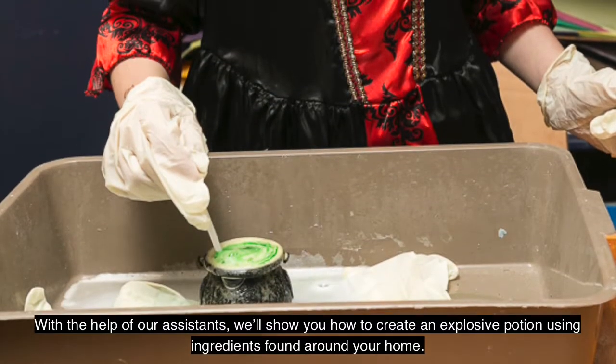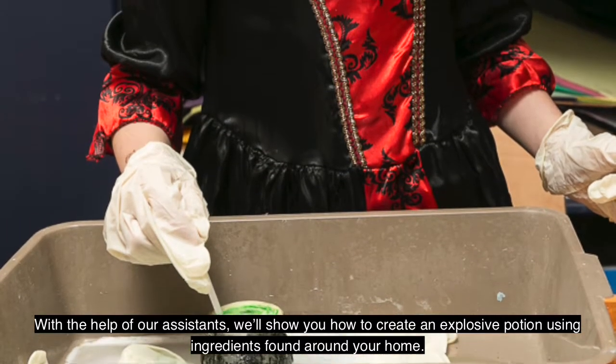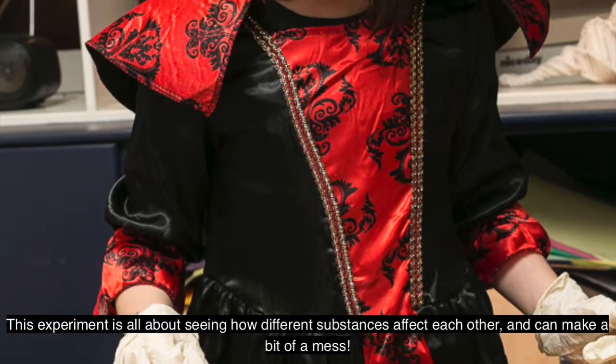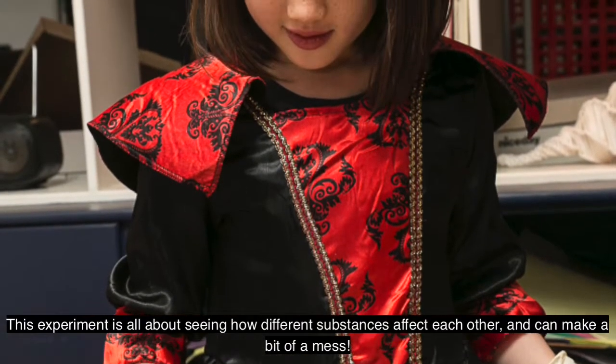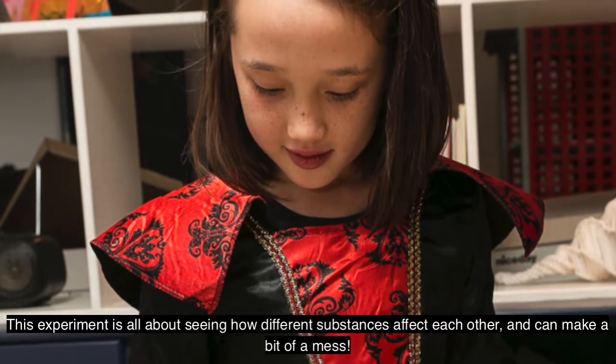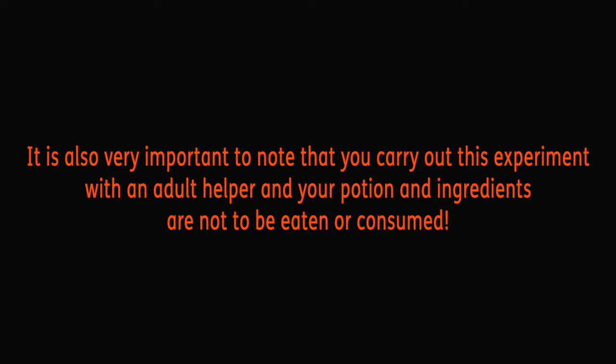With the help of our assistants, we'll show you how to create an explosive potion using ingredients found around your home. This experiment is all about seeing how different substances affect each other and can make a bit of a mess. It is also very important to note that you carry out this experiment with an adult helper and your potion and ingredients are not to be eaten or consumed.